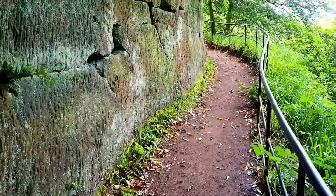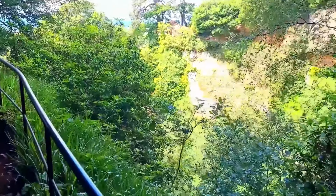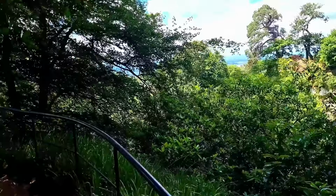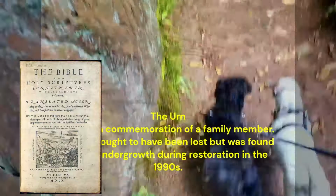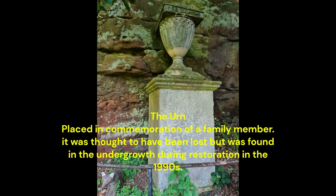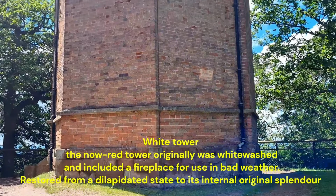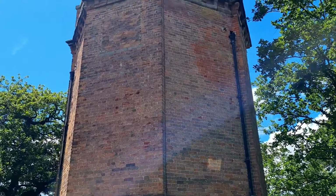Now, it was Rowland Hill, or the Great Hill as he was known, who bought the estate in 1556. And he was the publisher of the Geneva Bible, which is said to be a historically significant translation of the Bible into English. And it preceded the King James Version by 50 odd years. And it was used by William Shakespeare, Oliver Cromwell. One of the Bibles was taken to America on the Mayflower.